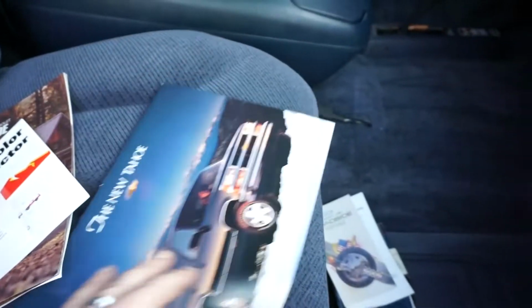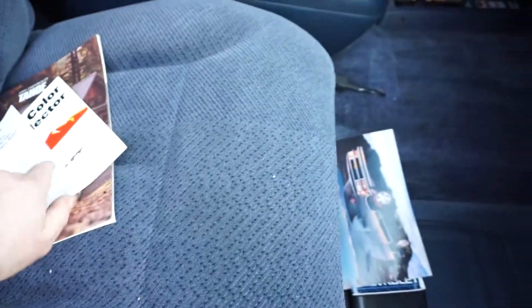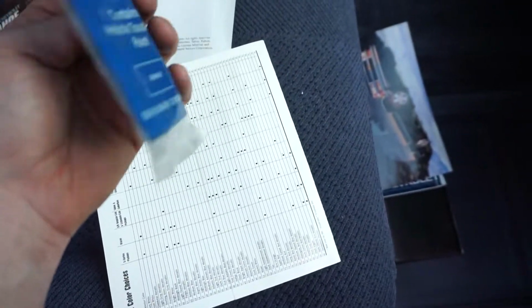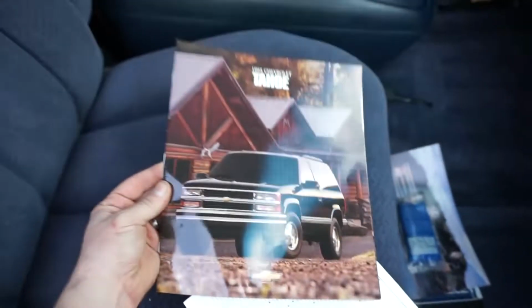It has both original brochures showing that this was the first year for the four-door Tahoe. Obviously this is a two-door, but this is the first year for the four-door Tahoe, and before this, it was actually called the Blazer. All your paint selection. There will be a picture of this, and it is definitely Indigo blue. It has unused, unopened original GM Indigo blue touch-up paint. It's got the two-door Tahoe sales brochures.